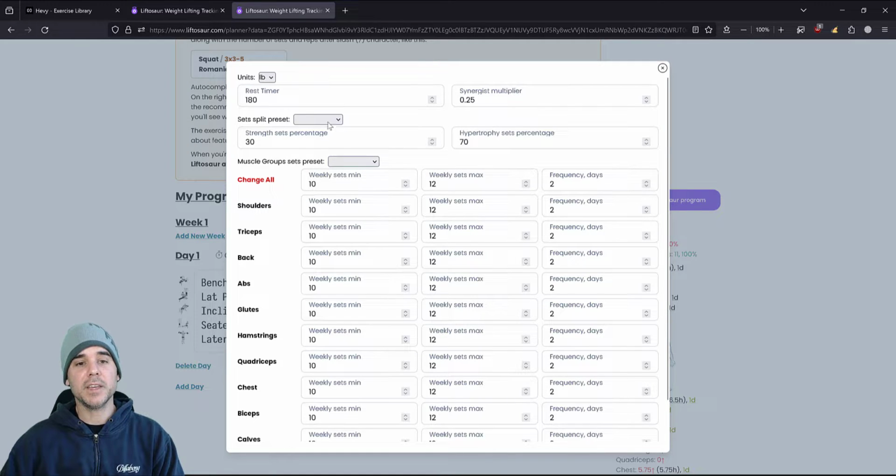Strength versus hypertrophy. You can kind of pick. Now, this changes all, but I can change just by muscle group if I want to. How many sets of shoulders? What's the minimum I want to do per week? 10. What's the max? I don't know, 17. I got to make sure I don't click this because it'll change it to 12, because this is change all. So you got to play with those. And how many days do I want to do shoulders? Oh, I should do shoulders 3 times. Let's do that. So we got shoulders 10 weekly minimum, 17 max, 3 days.